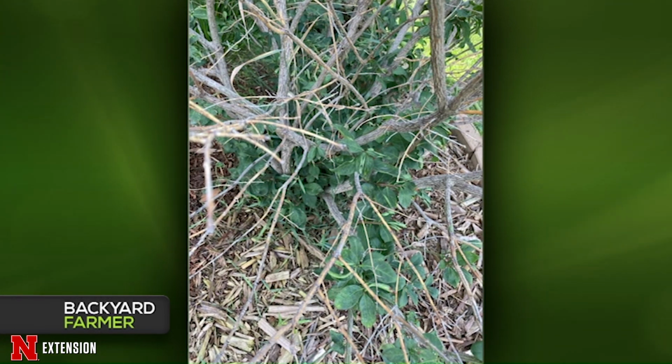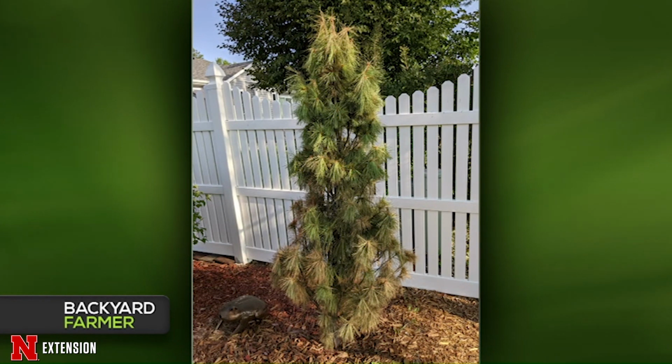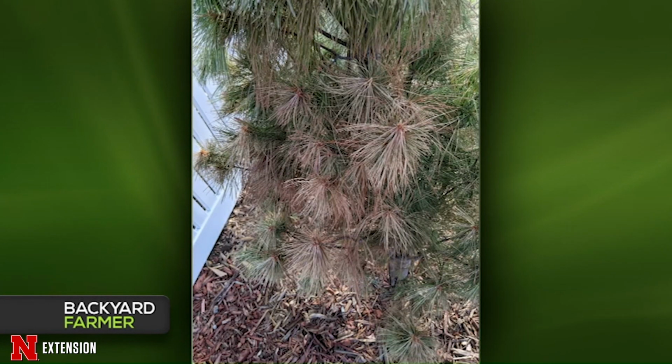All right, and your final two pictures, Sarah, are from Lincoln. This is an eastern white pine planted on a berm this spring, northeast corner of the property, hot west sun. Is this a goner? Yeah, without a lot more information about irrigation, I'm going to say this is not enough water. This looks like a completely desiccated white pine.